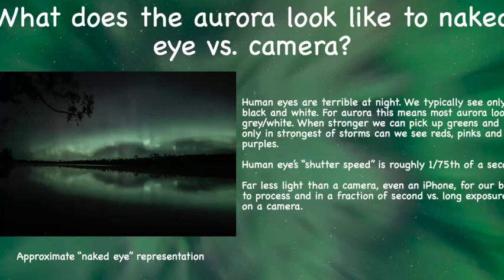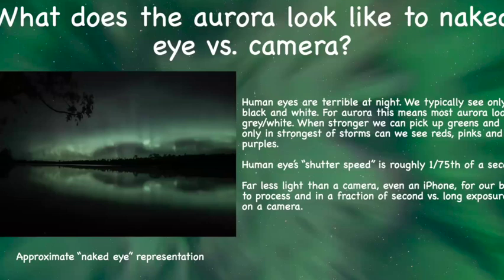Also, when we're talking about a 5-second exposure, the human eye has a shutter speed on average of about 1/75th of a second. So a 5-second exposure is about 350 times more light entering the camera, all that data layered into one image, than we see in real time. That's why people say, I see all these beautiful images on social media, but when I go and see it, all I see is a white cloud. Well, that's because our anatomy sucks. But that's what we got. That's why we have modern technology.